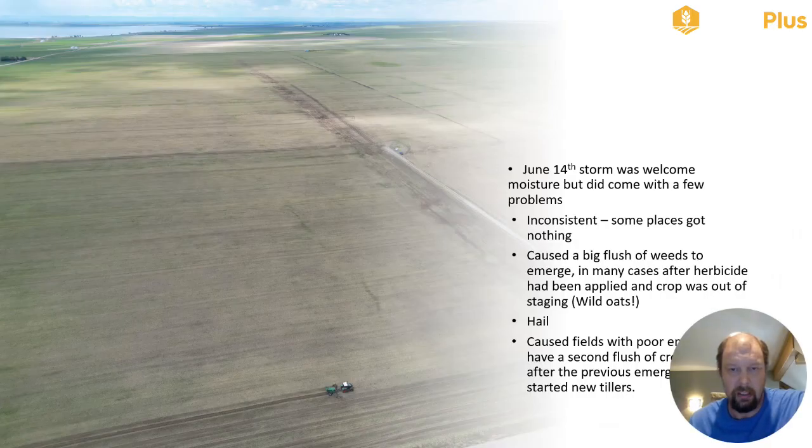This is another picture resulting from the June 14th storm. I think this picture was about a week later. This is northeast of Kehoe Lake, and you can see the hail track in this picture running from west to east. This whole section here was right in the center of it, and the barley went from basically boot stage down to mowed off completely. We actually went in and picked rocks in this field because we didn't think it was going to recover, and it eventually did.